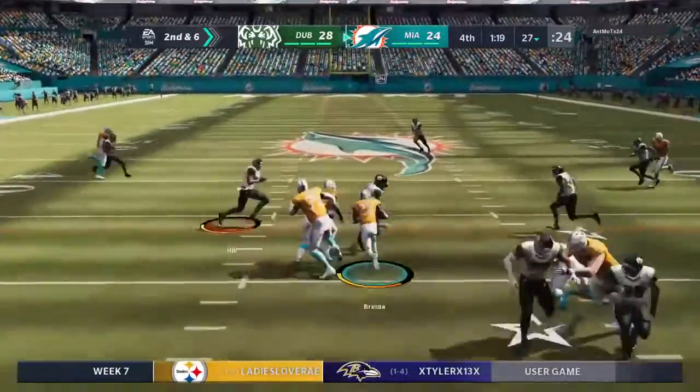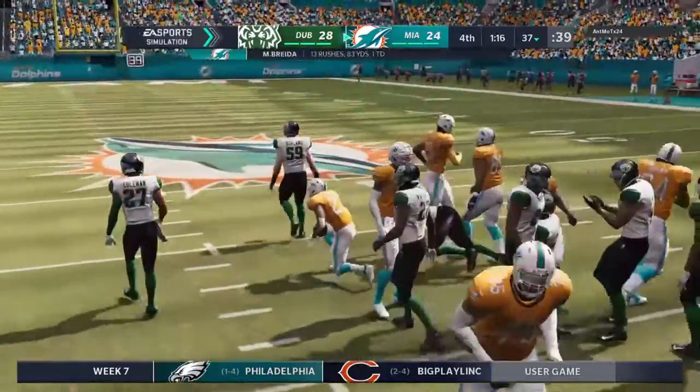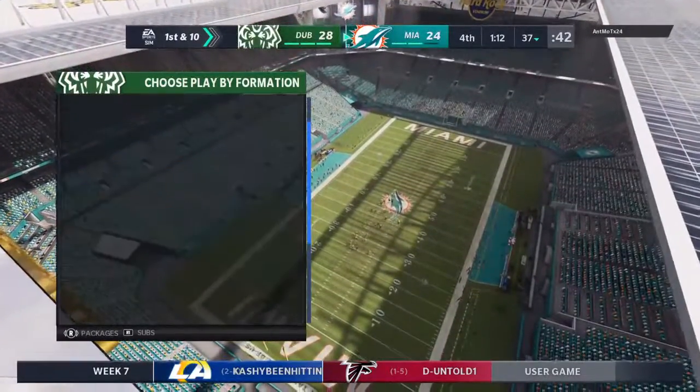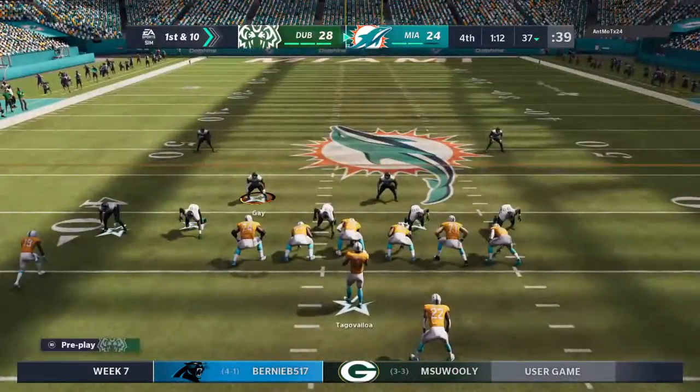They run again with Breida, and he'll be brought down right around the 37. 9 yards to pick up there, and it's a first down. Another carry for their leader, and a good one. It's crunch time. They'll need him to continue to be productive in both the run and passing game in order for them to try and snatch a victory.